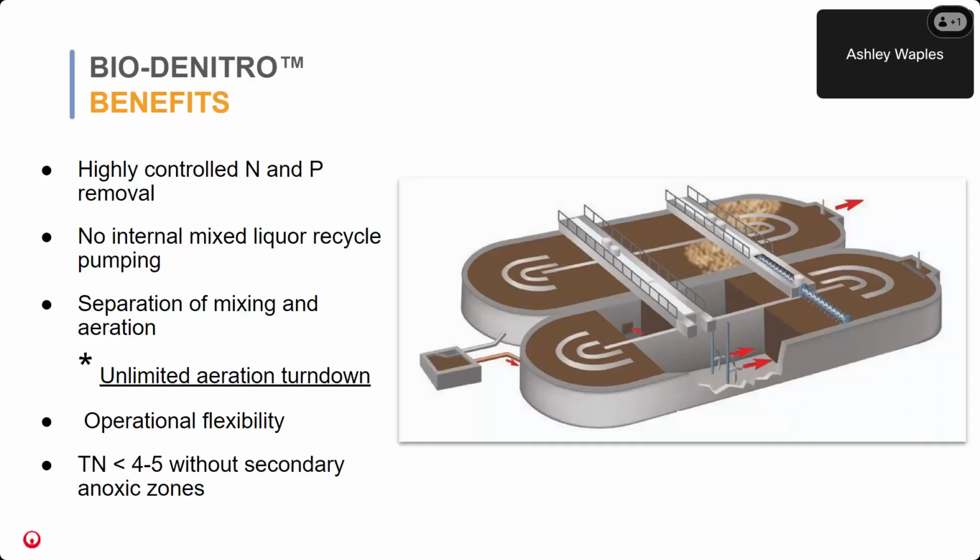So with this configuration, we don't have any internal mixed liquor recycle pumping. All of the flow is just going back and forth between the 2 ditches. It's controlled at the front. Here's my cursor. You can see we have a distributor where we're able to distribute to one ditch or the other. And then both the level in the ditches as well as the flow exiting the ditch is controlled by a weir in the back. Across here, you can see this is a rotor configuration, and then here are our mixers. So we have a separation of mixing and aeration in each tank with essentially unlimited aeration turn down. The next slide will show that a little bit clearer.